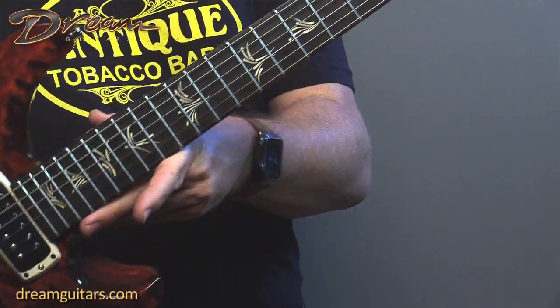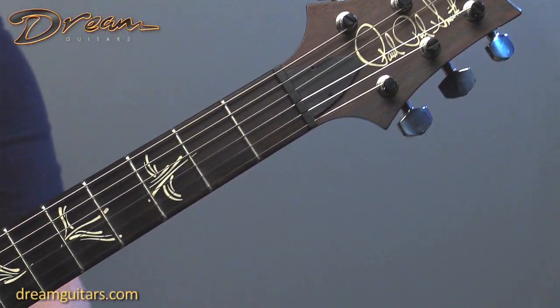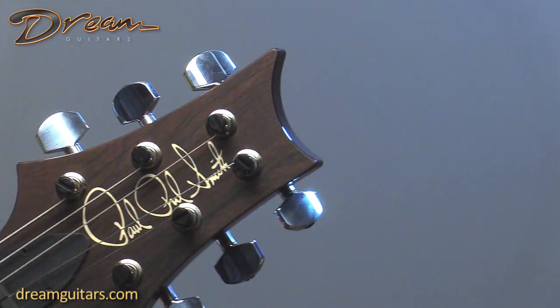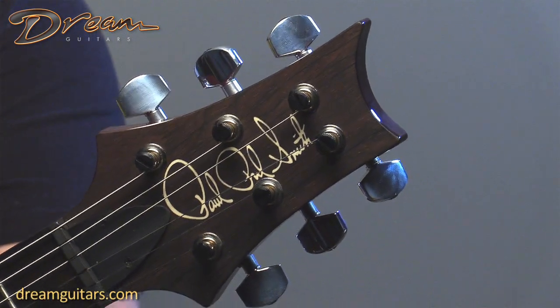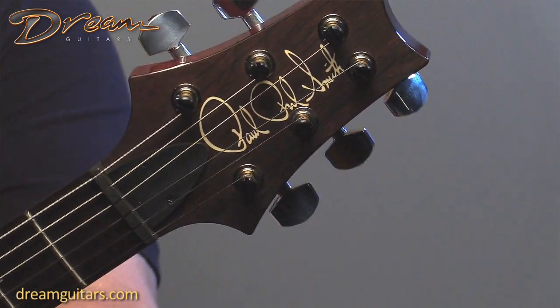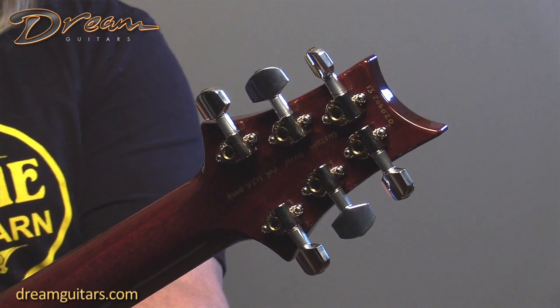Beautiful custom inlays for this model on the fingerboard here, called brushstroke style. You've got locking tuners, of course, very useful for those of us that play hard and rock and roll. I'll get back to it in a minute, but I'll go ahead and flip this over for you. You can see, I believe these are Schaller tuners.